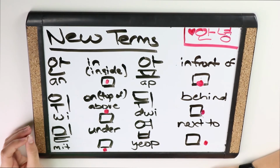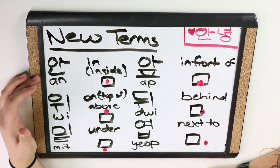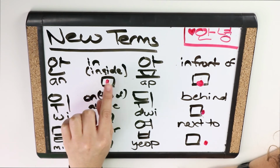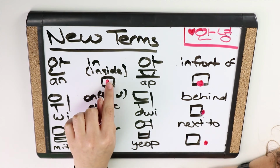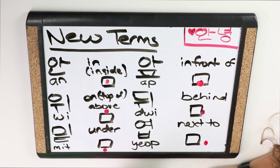Okay, so here we have our new terms of the day. Let's go over them one by one. Here we have 안, which means to be inside. Here we have the square, this is behind, this person is inside. Then we have 위, meaning to be above. Then we have 밑, to be under.